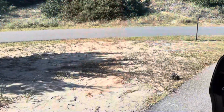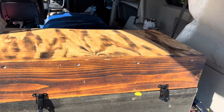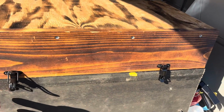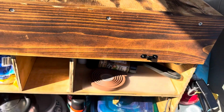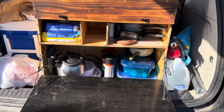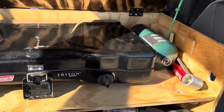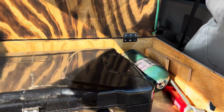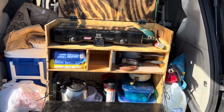Okay, so for tonight we're having some leftovers, but still a chance to try out the new cook set. So let's go ahead and get started. So if you got a chance to see my other short that I uploaded, I just made a camp kitchen. And so it is really handy. Just open it up, drop it down. I have everything down there, except for the cook stove. That's up top. Let's go ahead and make some dinner.